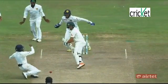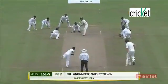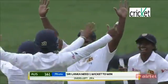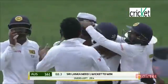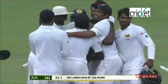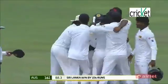Had and then bat, and he had a couple of goes at it. Bowled in! Herath takes the final wicket, his 5th of the innings, and Sri Lanka have sealed a most remarkable win.